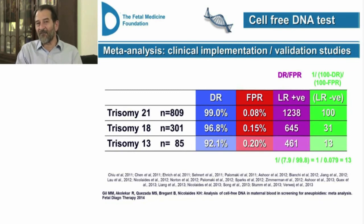So if in the first trimester combined test the risk for a given woman for trisomy 13 was 1 in 2 and the cell-free DNA test is negative, the risk has been reduced from 1 in 2 to 1 in 26, but such a woman is still at a substantially increased risk of having an affected fetus.